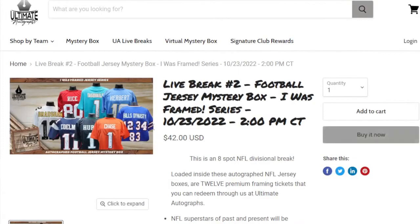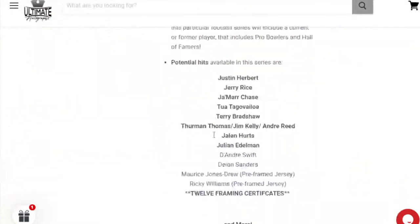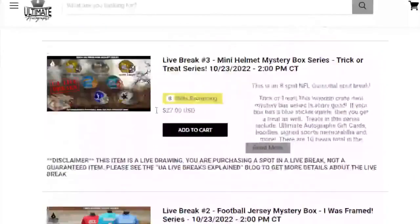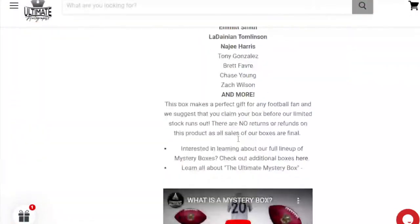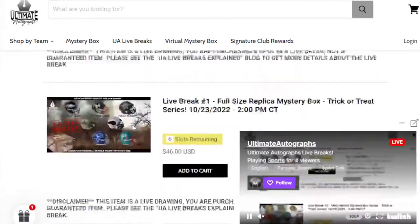Eight to go in the framed jerseys. We are still looking for Terry Bradshaw, and we're still looking for the pre-framed Maurice Jones-Drew jersey. There are nine jersey boxes left, but we have to save one for a personal, so actually eight are in play. We have eight to go in the football slabs. There are 14 slabs left now, Steven. Emmitt Smith, Jalen Hurts, Najee Harris, Steve Young, all are out there. Not to mention a Brett Favre, which didn't even get photo headliner status in the football slabs. An absolutely great series. Cannot wait to do some of those.